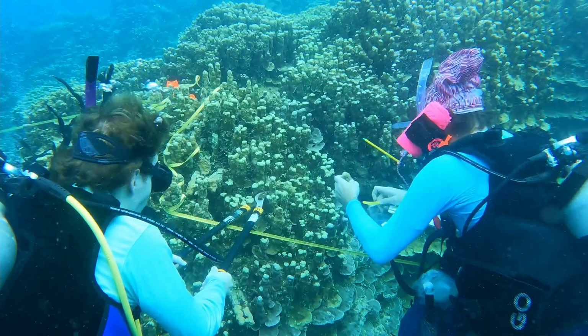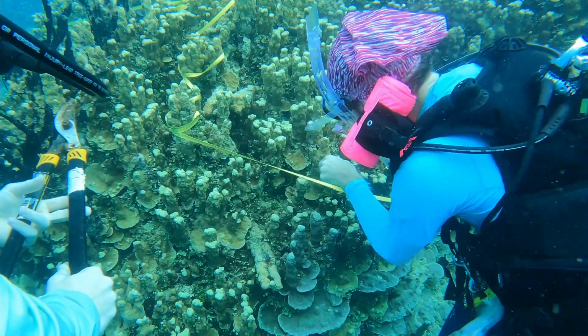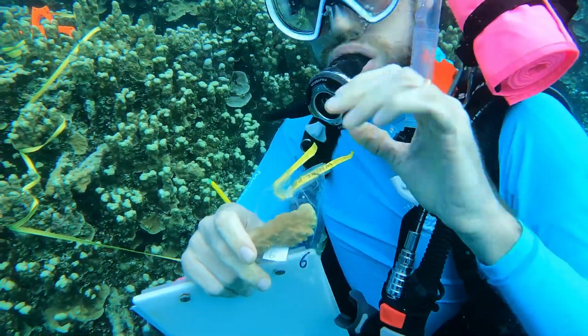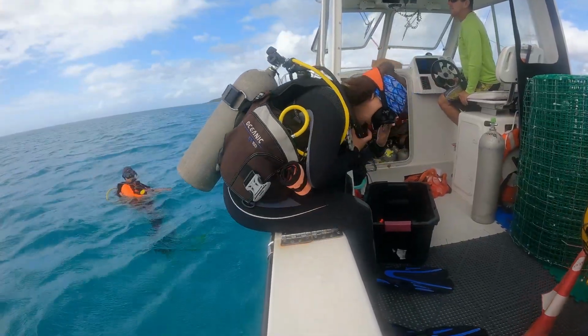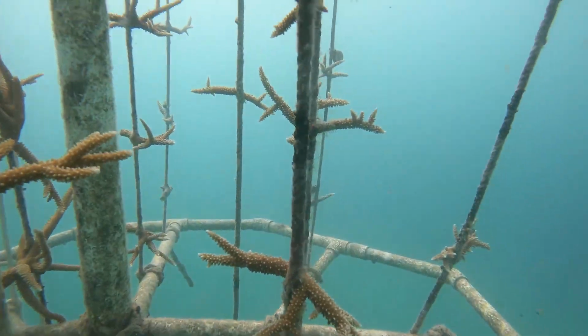We usually use clippers to collect our samples, or sometimes for certain corals, we'll use a hammer and a chisel. Once we collect our samples, we take the corals straight back to the lab so we can process them. Sometimes we can also use boats to go and collect our samples.